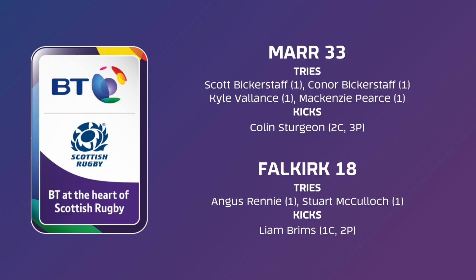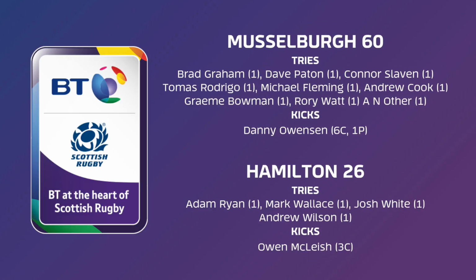The Bickerstaff brothers once again doing some damage both on the score sheet, and Kyle Valance voted man of the match. Musselburgh chalked up their biggest win of the season, posting 60 points on Hamilton, scoring 9 tries in the process, 8 of them by different players, and the other one is still a bit of a mystery to all, even at the club, but for the moment we'll put it down as a forwards drive-over try. Credit to Hamilton, they rallied for a try bonus.